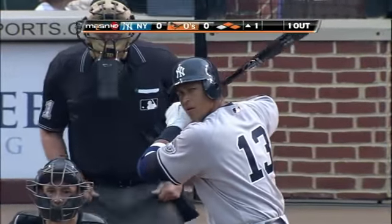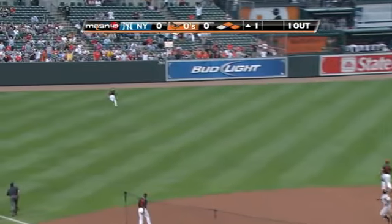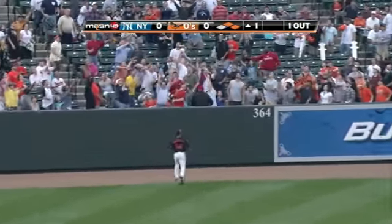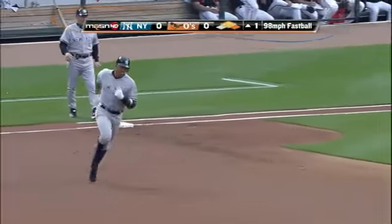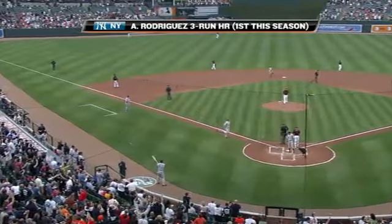4 seasons in a row leading the Yankees in both home runs and RBIs, and he takes that one to left field. Montañez going back. Can you believe this? Baseball theater. His first at bat, first pitch. A-Rod delivers a 3 RBI homer.